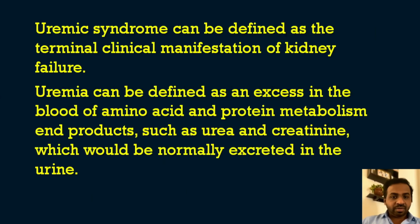First of all, you have to understand what is a uremic syndrome and what is uremia. Uremic syndrome can be defined as the terminal clinical manifestation of kidney failure. Uremia can be defined as an excess in the blood of amino acids and protein metabolism end products, that means urea and creatinine, which would normally be excreted in the urine.